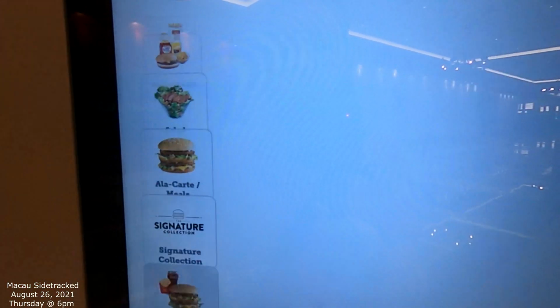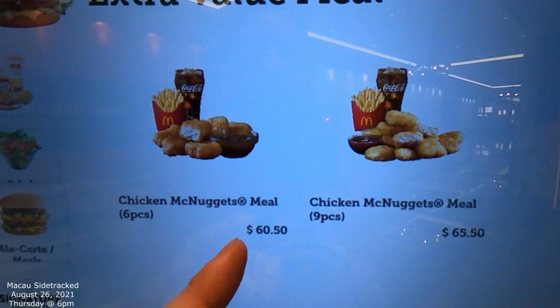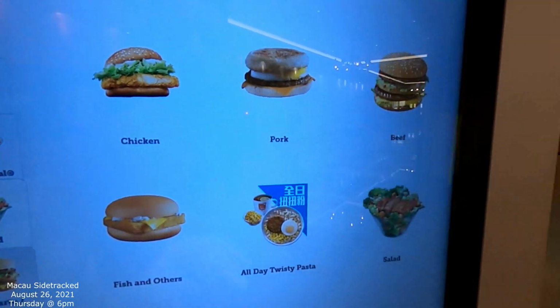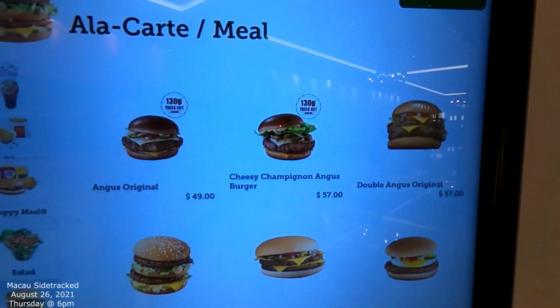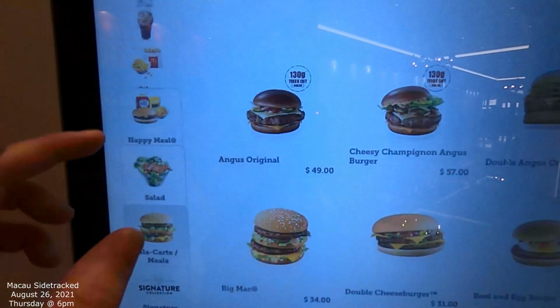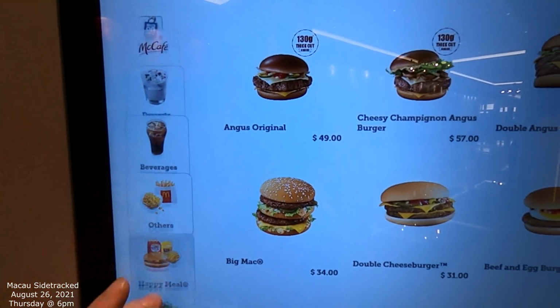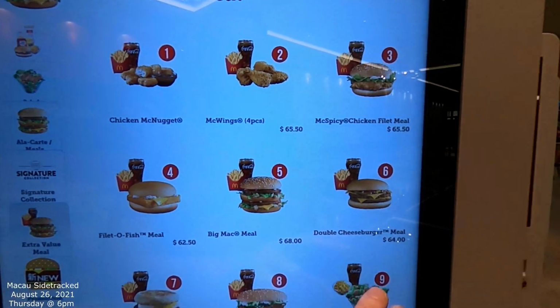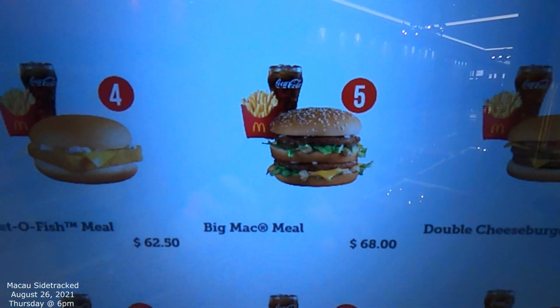Okay, so let's go back to the extra value meals. Let's see what 6-piece chicken nuggets are. So those are 60 MOP, so 65 MOP. Let's go to one more. Let's look at that Big Mac. Where's the Big Mac? Oh, that's a la carte. We want the whole meals, right? Extra value meal, and we want to look at Big Mac 68.